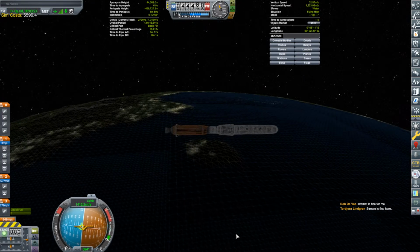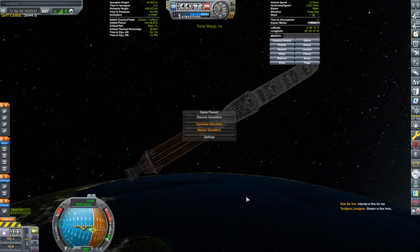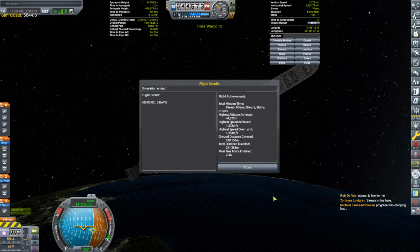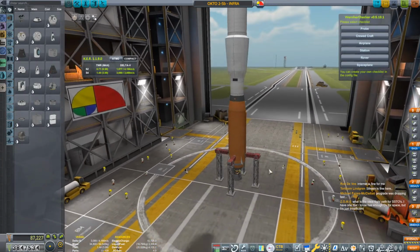Ah, that's my launch script. It felt it was too far off. Okay, let's terminate. I thought it maybe reached apoapsis. No, it was too far off of the prograde vector. It didn't like it. And my script went, nuh-uh. Me no like what's happening here. Me gonna abort. So, the solution to that is more thrust.